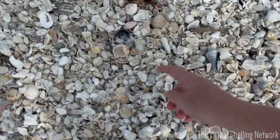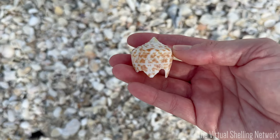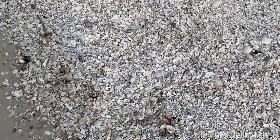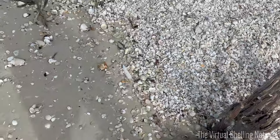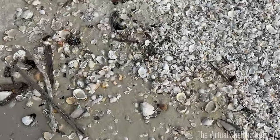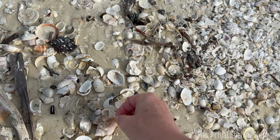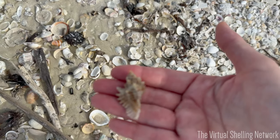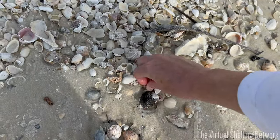Here's an example of looking for spots. So here's your alphabet cone. It's just the top part, but it's still a cool find. I'm always keeping my eyes open for orange and spots, or my orange, pink, and spots are kind of my three colors that I look out for the most. Look, here's a little lace. Pretty. Here's the top.